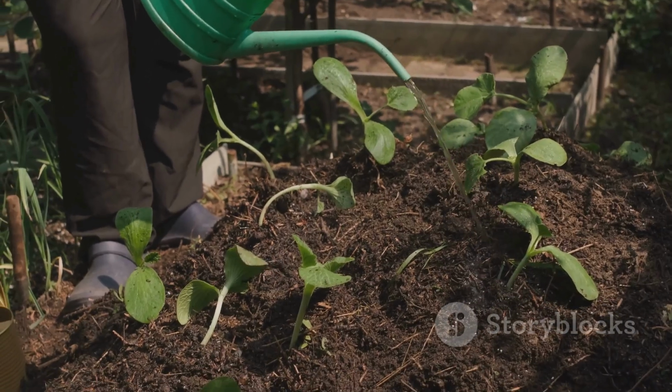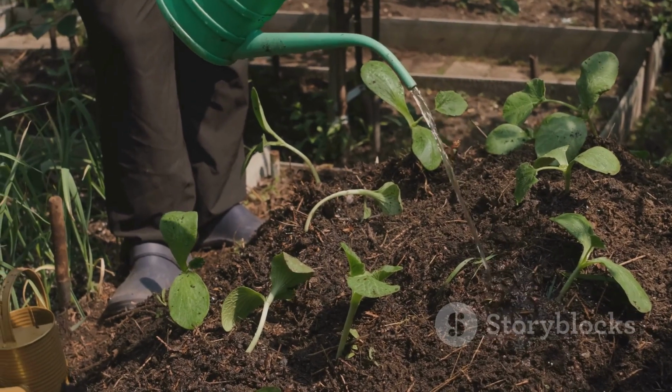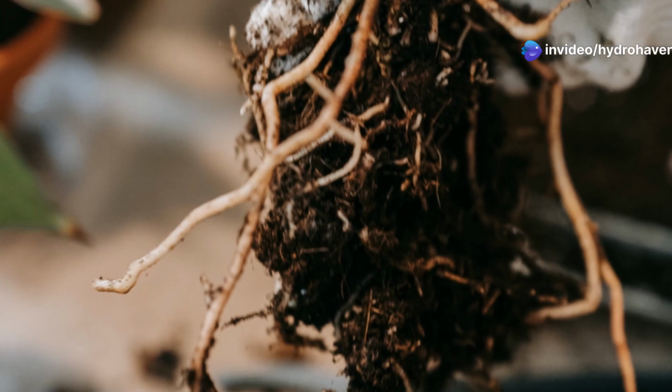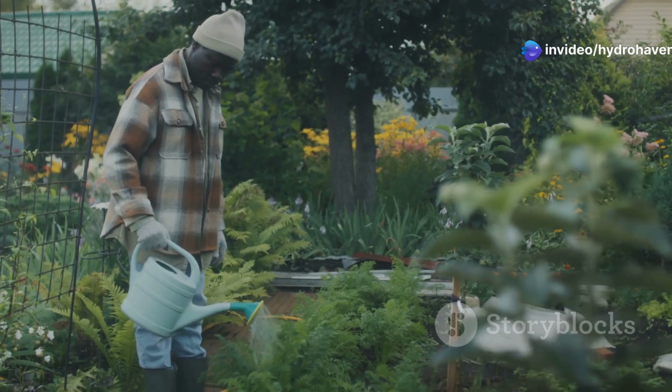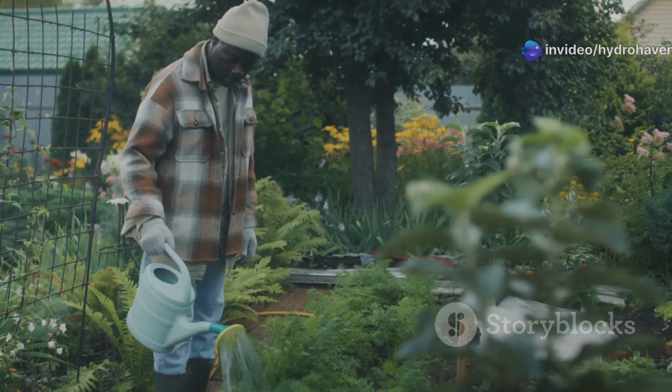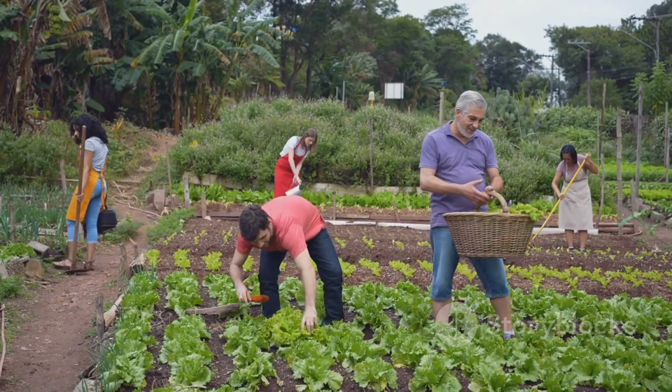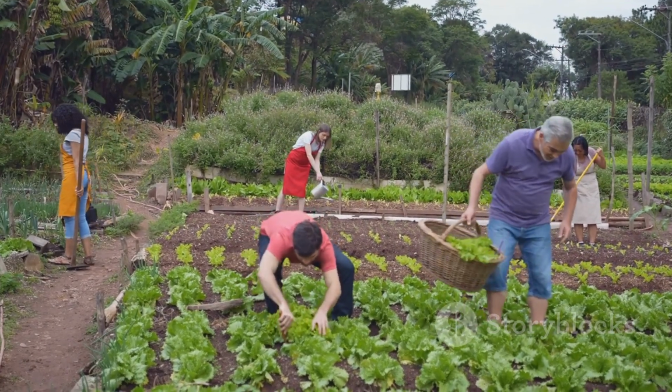Always water your plants before applying any kind of fertilizer, whether it is dry or liquid. Applying feed to dry soil can damage the delicate roots. Think of it as not wanting to eat a large meal when you are terribly thirsty. Water first, then feed.